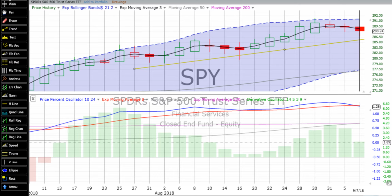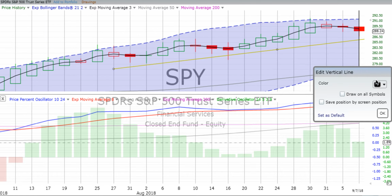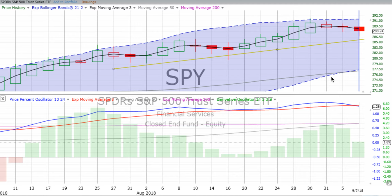For those of you who aren't familiar with what we do here with freestockcharts.com and TC2000, it is an amazing piece of software. It is so easy to do all the great things that we do here. Just put in the new vertical crossover going down on the 2-day chart.